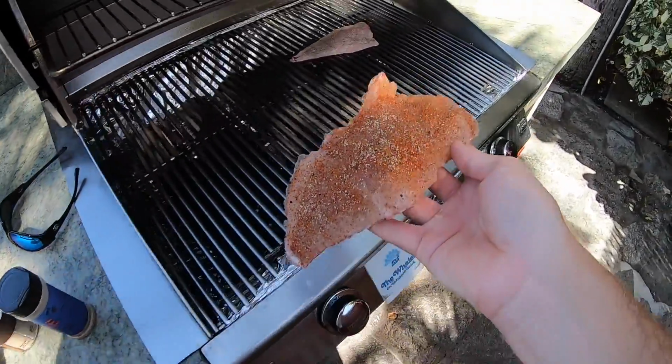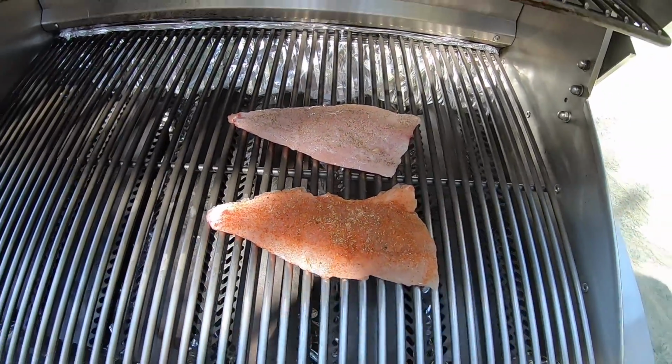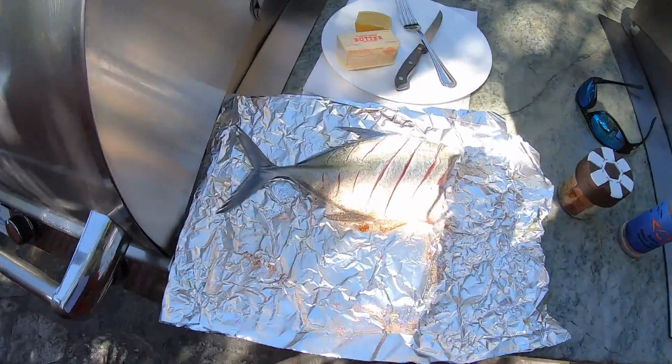This is cool and fun. It's been a while since I've had a goatfish. No, actually I lied. I ate a goatfish like 2 weeks ago. Man, with this view.